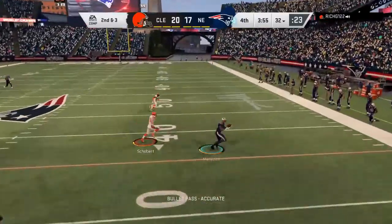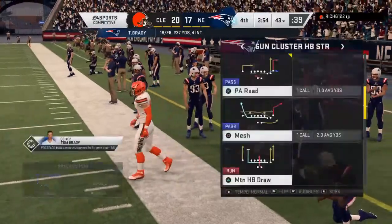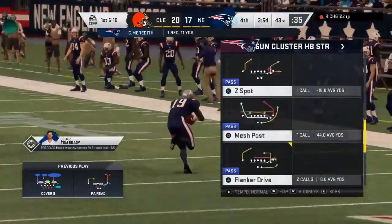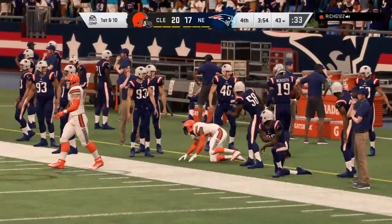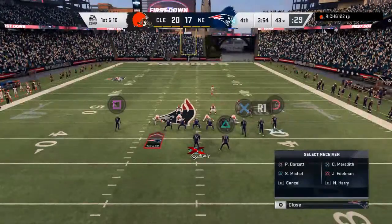Brady. He's got a man open. It's Cameron Meredith. 11 yards there. First down. Charles, this one not over, certainly, but you set the magic number earlier in this game at 20 points. Said that they would need to hold them right around that marker under it. What are you seeing here?